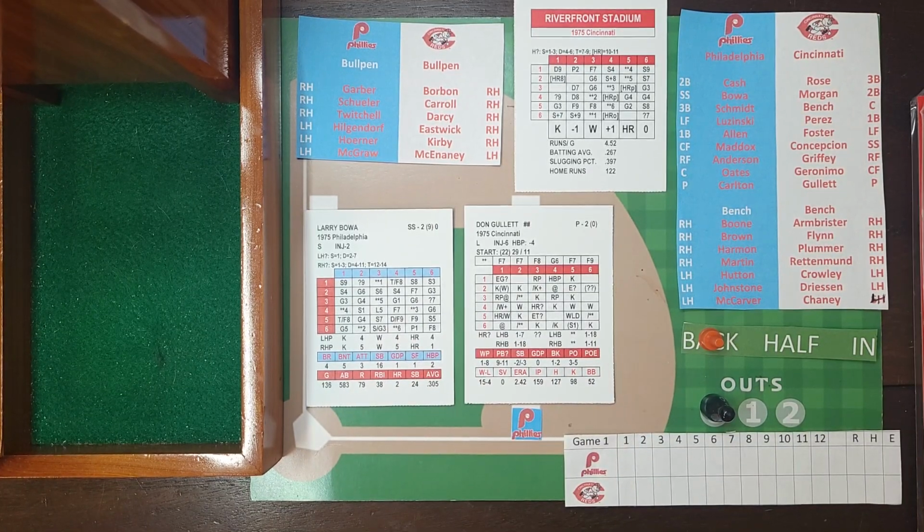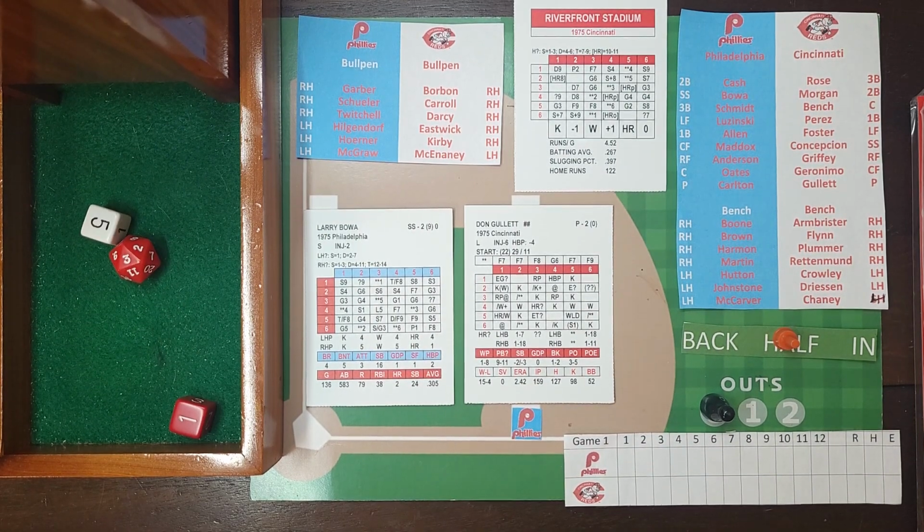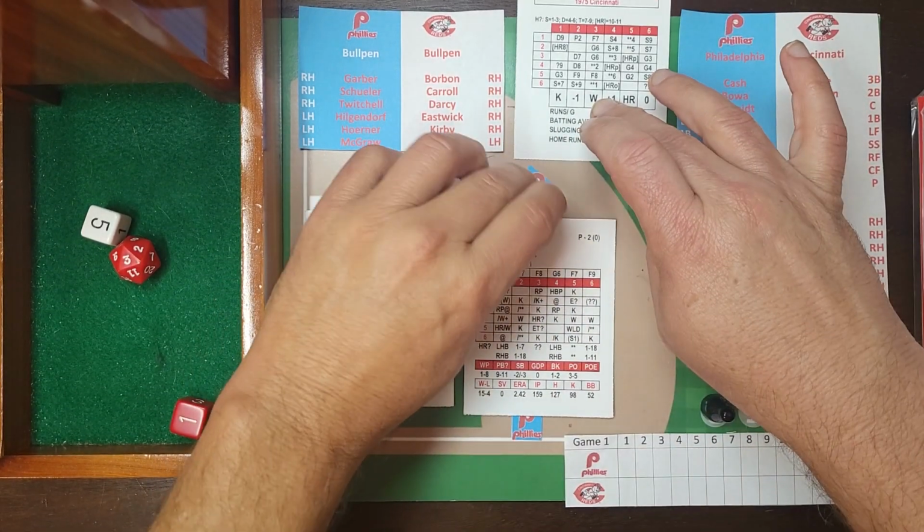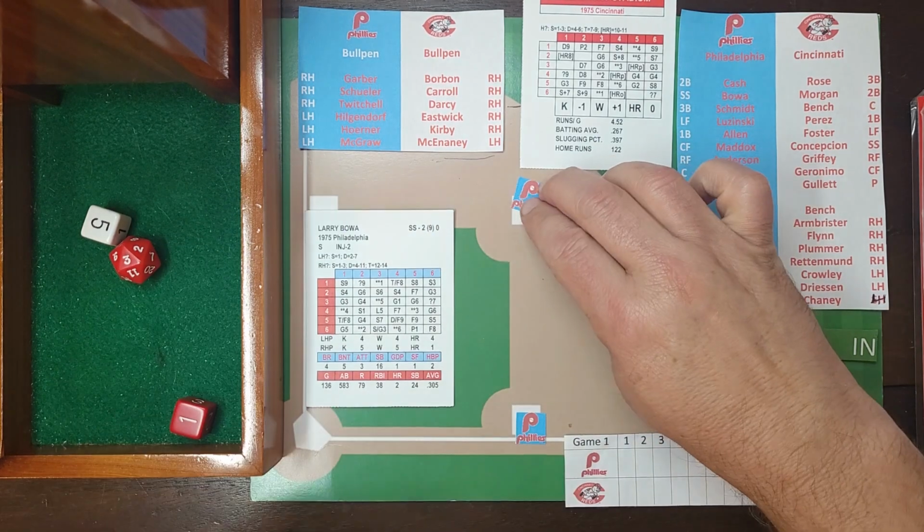All right, infield is halfway. Runner at first, so here's Gullett to Bowa. 1-5, and Bowa, switch hitter, batting right-handed. That's a walk chance. 3 against the lefty. He walks at a 4. The stadium even adds one, makes it a 5, so it will be a walk. So Gullett in trouble early. Single and now a walk.